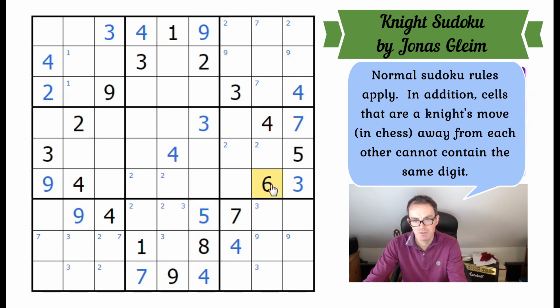This 6 now, look at that, the 6 in the column. Neither of those squares can be a 6, so that's a 6. So these two squares have got to be 1 and 7, and the 7 there sees that square. So that's a 1 and that's a 7. Stunning, isn't it? It's just stunning. Now there must be a 1 in one of these two positions.